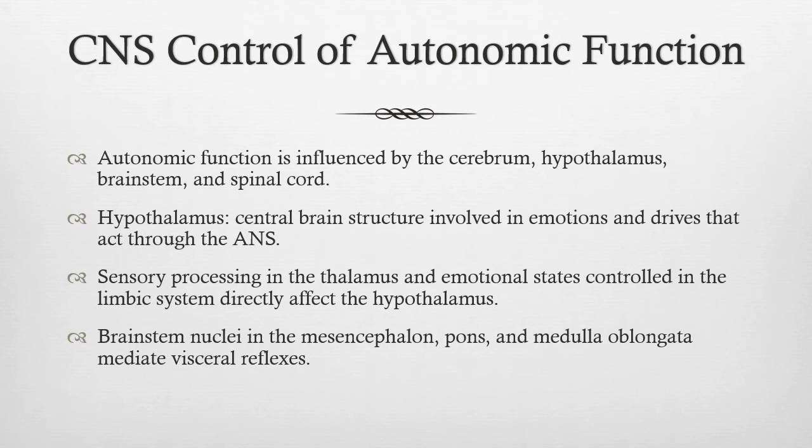Ultimately, everything is essentially controlled by the central nervous system. And so the autonomic function itself is not entirely independent, so to speak. It may be entirely involuntary, but it's not working on its own in terms of the reflexes themselves. And so we do have areas of the central nervous system from the cerebrum, hypothalamus, brainstem, and spinal cord influencing what is going on within the autonomic function itself. And so the hypothalamus, back when we talked about the brain, we said was the master control. And so that hypothalamus is working to control things through the autonomic nervous system.